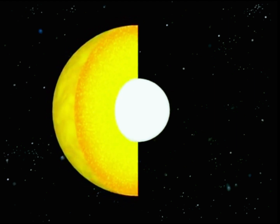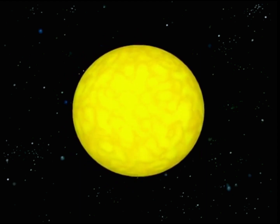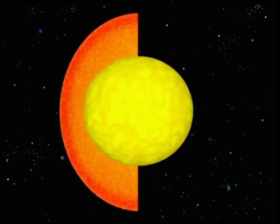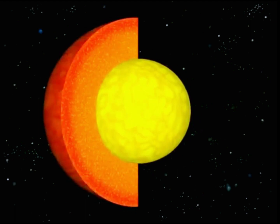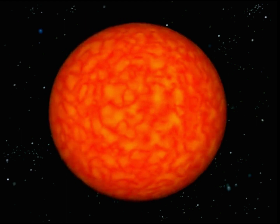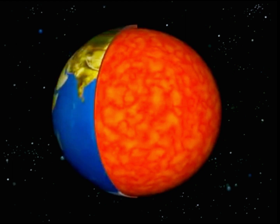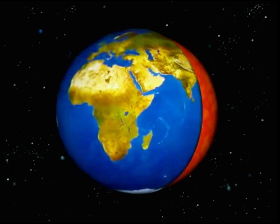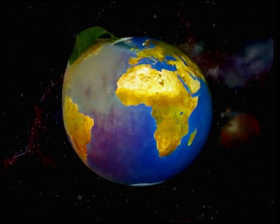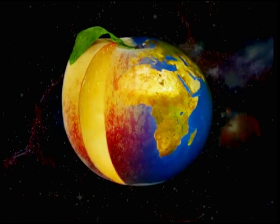The outer core is under less pressure, so it is molten. This is enclosed by a deep layer of hot rocks called silicates. This is the mantle, and it's 3,000 kilometers thick. The surface is hard and forms a solid crust. If the Earth was a peach, this crust would be as thin as its skin.